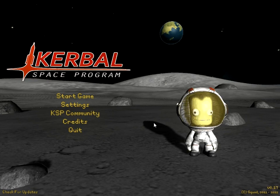One will be a lander just to pick up the guys on Duna, and the other one will be the interplanetary ship that'll just stay in orbit and rendezvous with the lander that I'm sending down, and send those guys back to Kerbin. So we've got at least enough for, I would say, probably a couple episodes here.